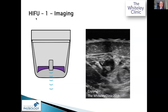This is the latest thing, the high intensity focused ultrasound. It's got two components. The first is the ultrasound to image, and this is what the image looks like on the right. And this is the great saphenous vein here in the fascia, with the skin at the top. And this is just a little bit of local anesthetic, both to localize it so we can see it. It's an awful lot less, about a tenth to a 20th of the volume that we'd use for tumescence.